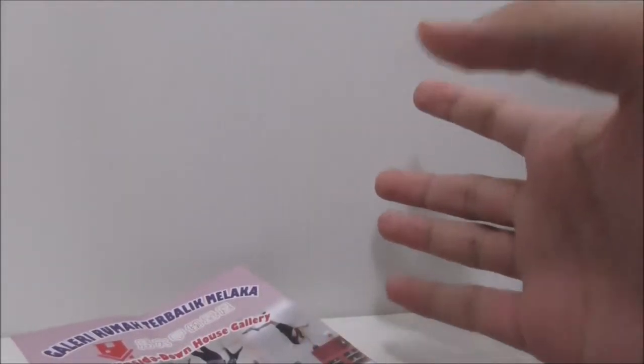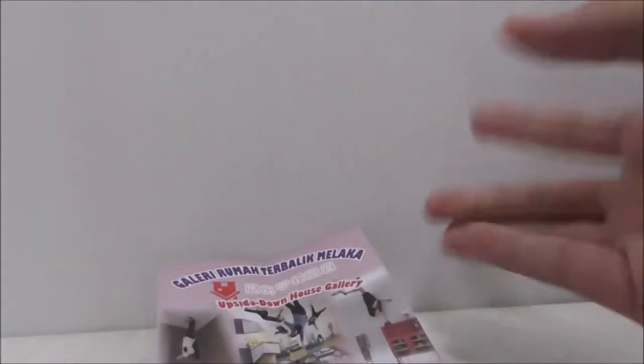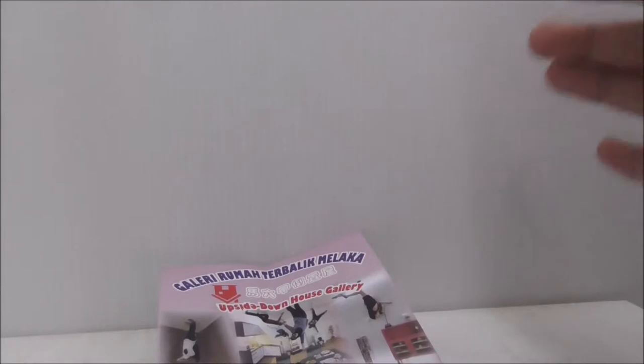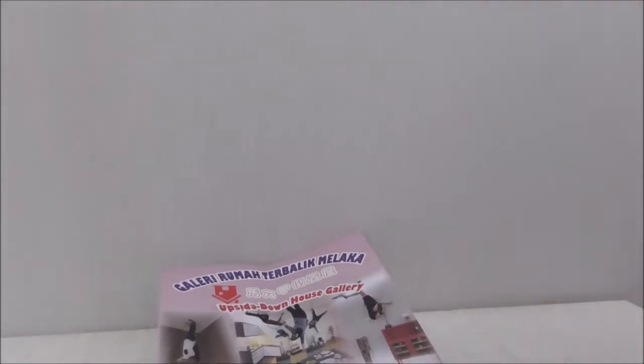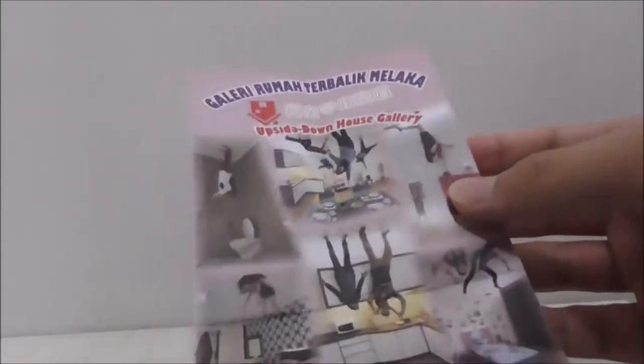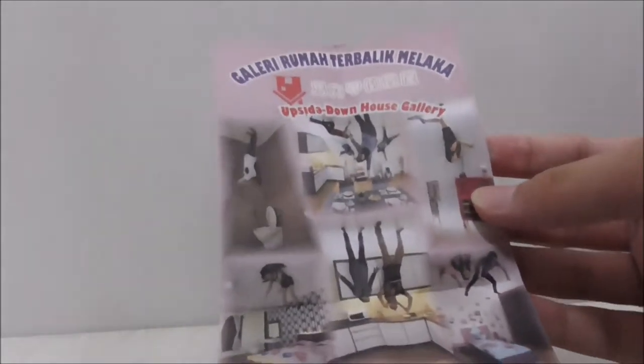So I got a leaflet of this upside down house here. So the upside down house, I'll say it's pretty crowded, a lot of people there, really hard to take photos. And we don't really need a tour guide inside, because it's so small, and the tour guide is just really weird. But yeah, I think it's alright, but it's just boring. What you get in there is alright, but it's not enough. It's really small.